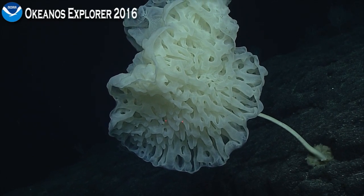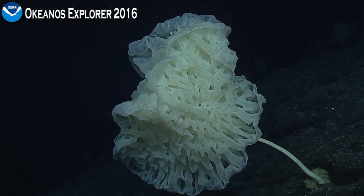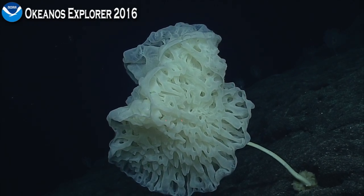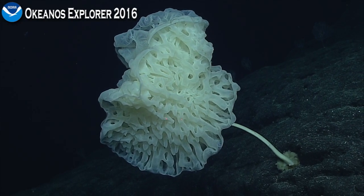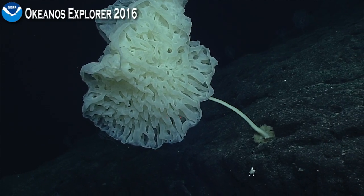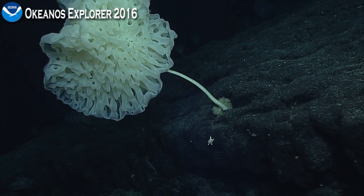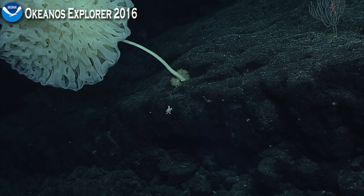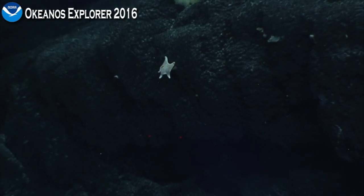A lot of these organisms take on very peculiar shapes here in the deep sea, and this is something that a lot of people always comment on, that it looks like it's on another planet. But one thing I always like to point out, and this is actually the more common thing to see, is that the vast majority of our planet is found in the deep sea. The oceans are a lot deeper than the land is high. The vast majority of our planet is underwater, in very deep water.